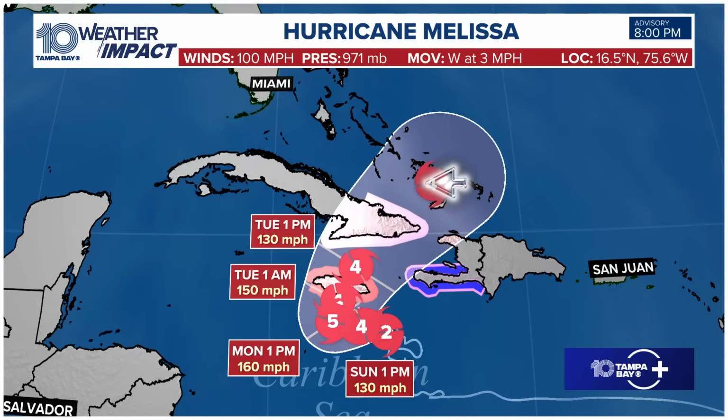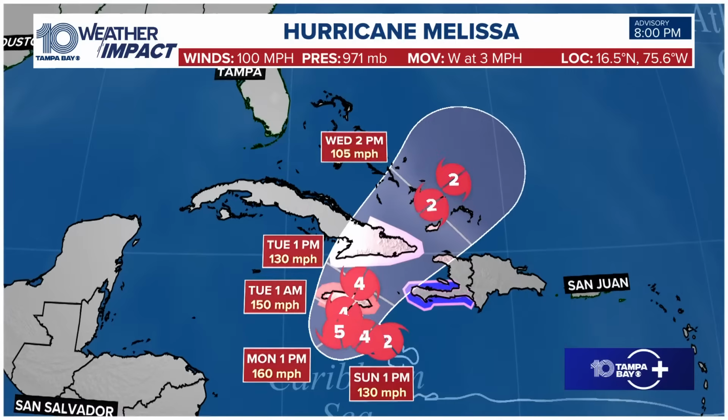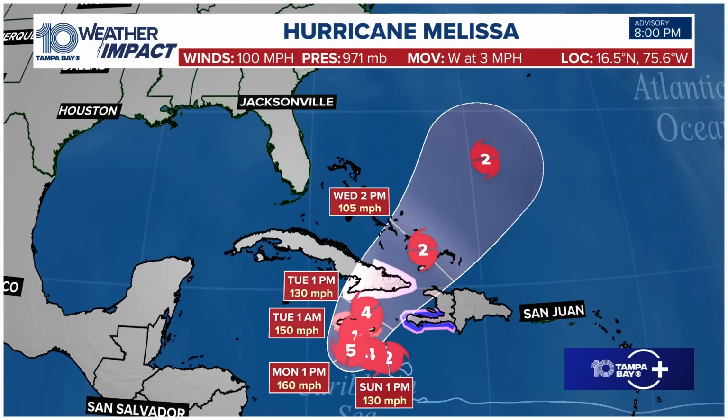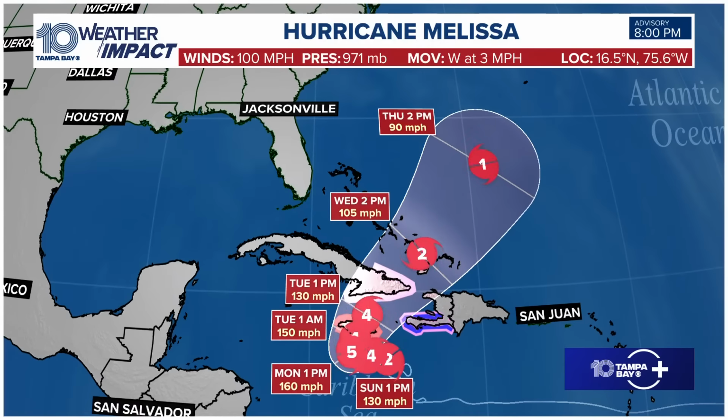But then it has to go over Cuba, which is also mountainous terrain. So there's a possibility that this could be weaker than a Category 4 upon approaching southeast Cuba, and then it could be weakened again as it approaches the Bahamas. But again, that is looking further out in time. We're talking about the middle of next week, around Tuesday or Wednesday, when it will start to approach the Bahamas, and then eventually it will get swept out to sea.